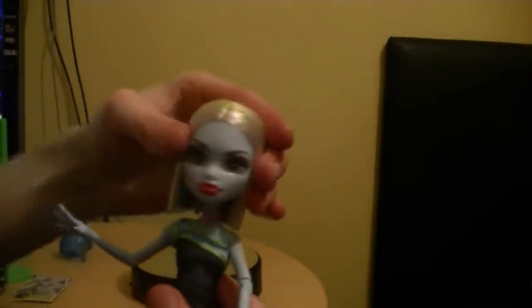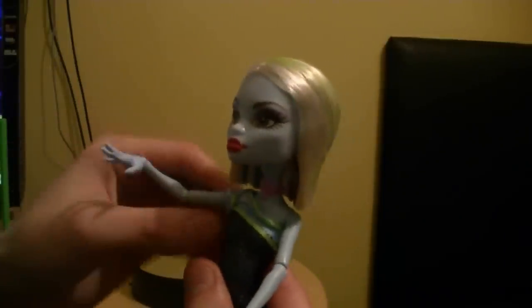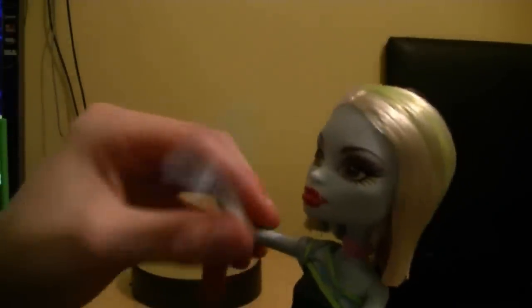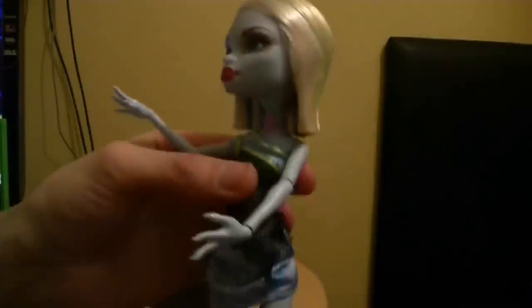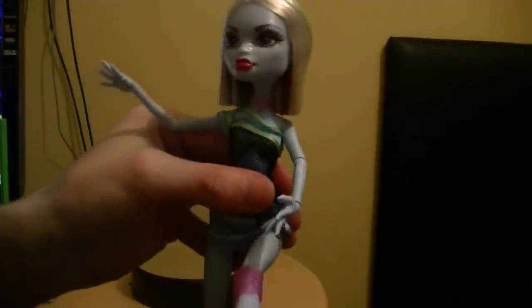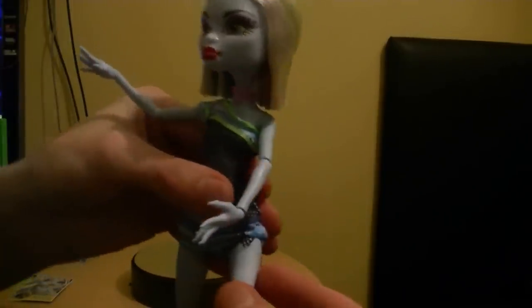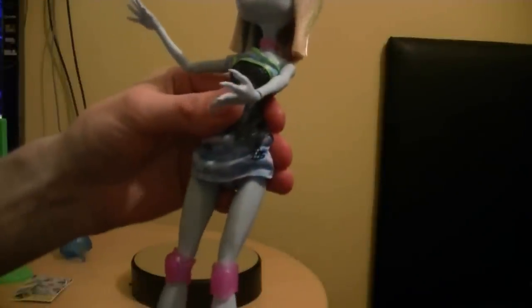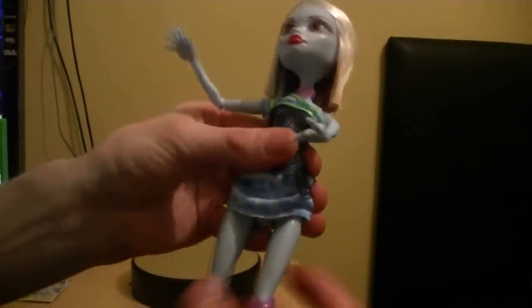So her articulation, she has a ball jointed head, ball jointed arms, and the arms don't get in the way of the outfit. Ball jointed wrists, swivel in the elbows, no waist articulation. She has articulation in the leg, go left and right, knee joint, no ankle joints, unfortunately. And same with the other leg.